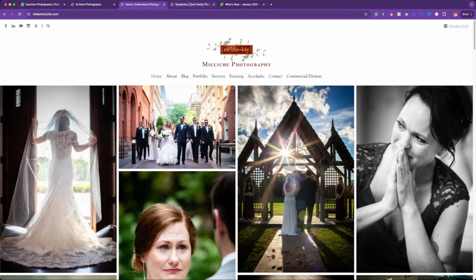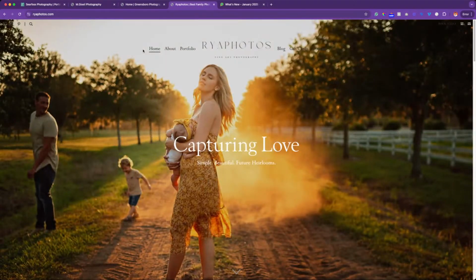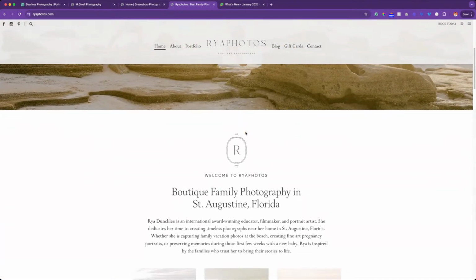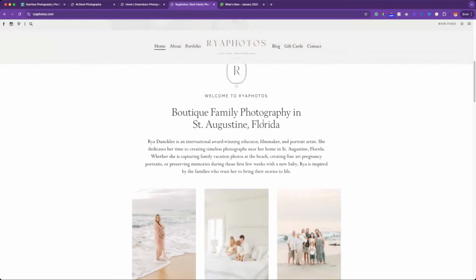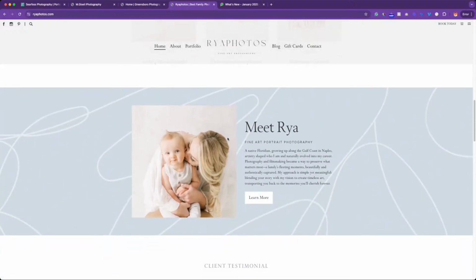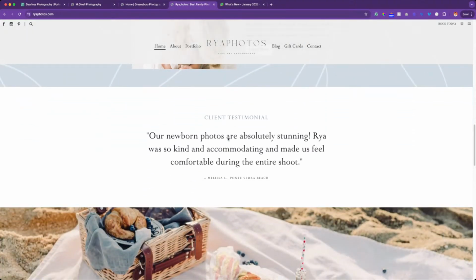All right, let's jump over to our last website of the day, which is Raya Photos. Got a nice rotating banner here at the top. Very striking. Got some really nice little beautiful insignias. Nice and light throughout. Got a nice little effect here you can see. Looks good.